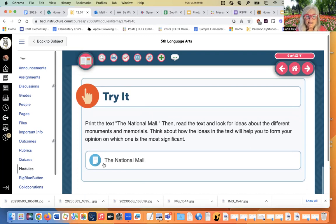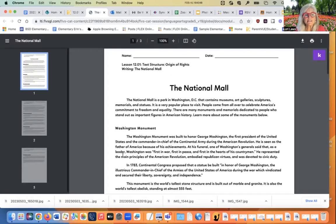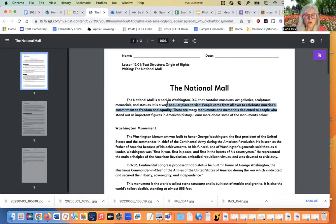Now, here is a text, the National Mall. I imagine it's up here in resources as well. This text is the one you could use for part of your research. Remember, this time you have to say where you got information from. And if you're going to cut and paste anything, you've got to put it in quotation marks to show they're not your words, or you need to paraphrase it and say, in the story, The National Mall, I learned.